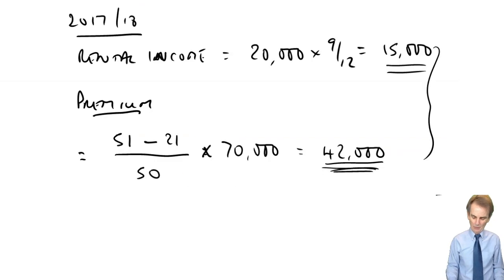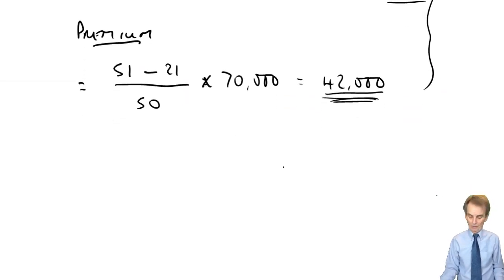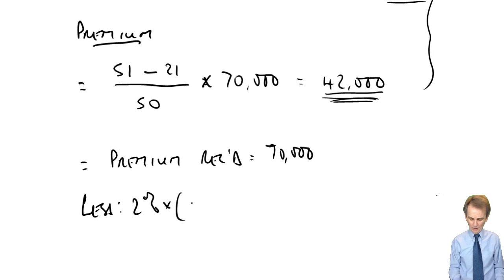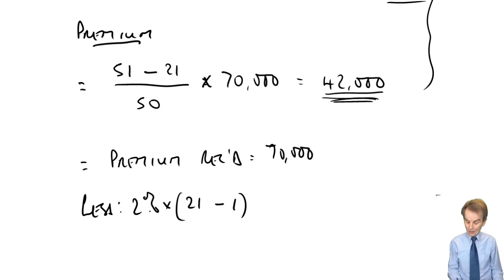So going back to our example, that was the direct calculation, the method I prefer to take you to 42,000, or we could pick up the full amount of premium received, that was £70,000, and then deduct from it 2% for the number of years of the lease, 21, minus 1. So whatever is the number of years of the lease, minus 1. Well, 21 minus 1 is 20. 20 times 2% is 40%. We're going to reduce it by 40%. 40% of 70,000 is 28, which of course will bring you back in turn to 42.